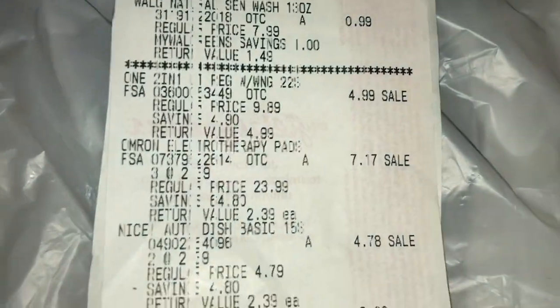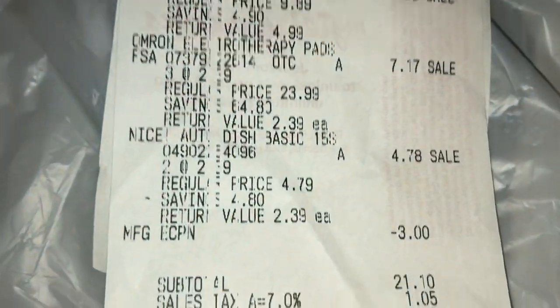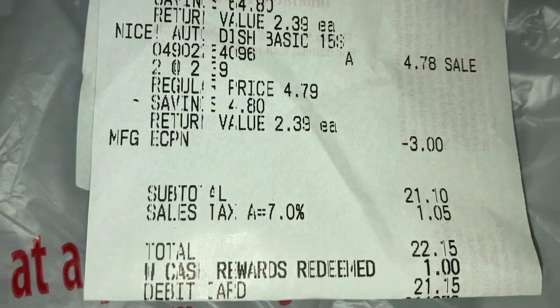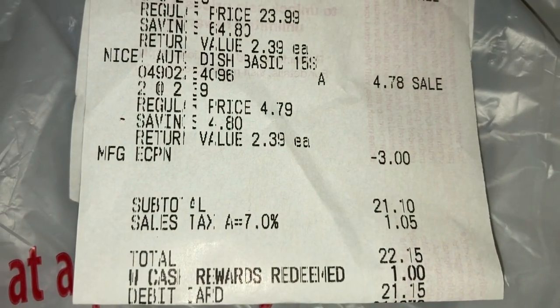So it would have been a moneymaker if I would have got that $3 back on Ibotta like I thought I was going to get. But I paid 99 cents for them. And I'm going to get some points back as well. So very well could still be a moneymaker. I just can't see my points now. They're probably going to show me or send me an email later tonight or maybe in the morning. So my subtotal for all of this was $22.15.